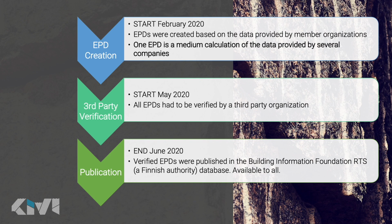The year changed. We went to February 2020, and the calculation started. How we calculated our EPDs was that we got several values from different companies, and the calculation was done as an average calculation of the data provided. So even though we had, for example for curbstone, 7 different companies, we only had one result based on those 7 data sheets.